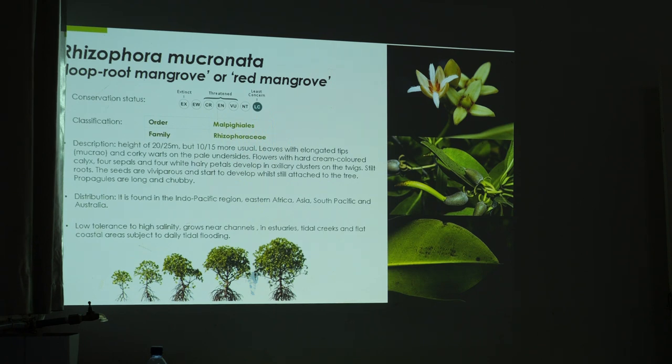The leaves are with elongated tips. We have corky warts on the pale underside. The flowers are cream colored, and we have four sepals and four petals. We have stilt roots. And the seeds are viviparous and start to develop while still attached to the tree. And the propagules are long and curvy.